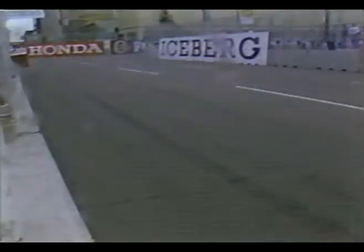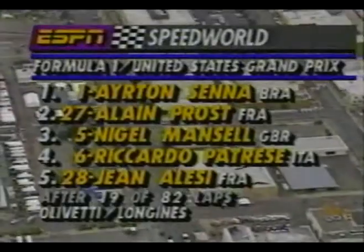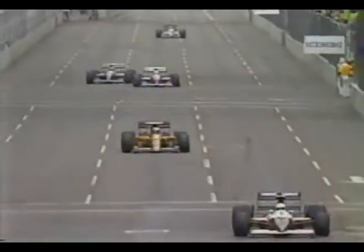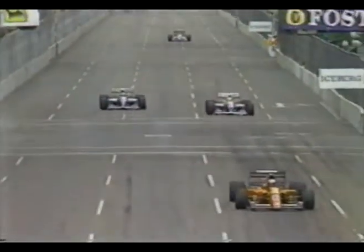It is Senna by 10.5 seconds over Alain Prost, followed in close order by Mansell, Patrese, and Alesi. Berger, Piquet going to discuss with his drivers. Here's a look now. Patrese, to the left of your screen, tried to get under Nigel. Oh, Nigel did a good save there. Well, he almost turned into him. Almost turned into him, but then having decided not to, pulled around and made a good save, and obviously did make it round the corner, whereas Patrese had to do a very smart three-point turn there.